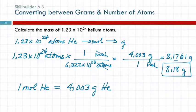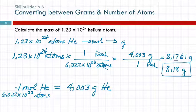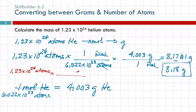So that's doing it the long way. Any questions about that? So to do the short way, I'm going to say, well, 1 mole of helium is this mass, but I know that 1 mole of helium is Avogadro's number of atoms. So instead of saying 1 mole there, I'm going to say 6.022 times 10 to the 23rd atoms. This is like, instead of writing 1 dozen nails, I'm going to write 12 nails. So then I'm going to do 1.23 times 10 to the 24th atoms. Now I have a relationship directly between atoms and grams. So I can put grams on top, atoms on the bottom. 4.003 grams, 6.022 times 10 to the 23rd atoms.